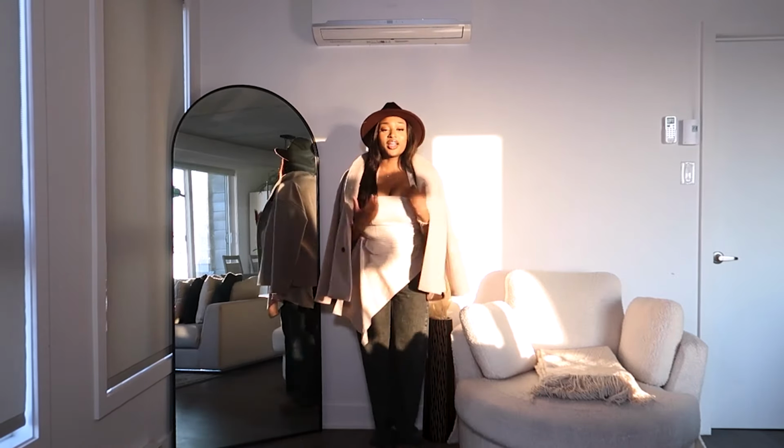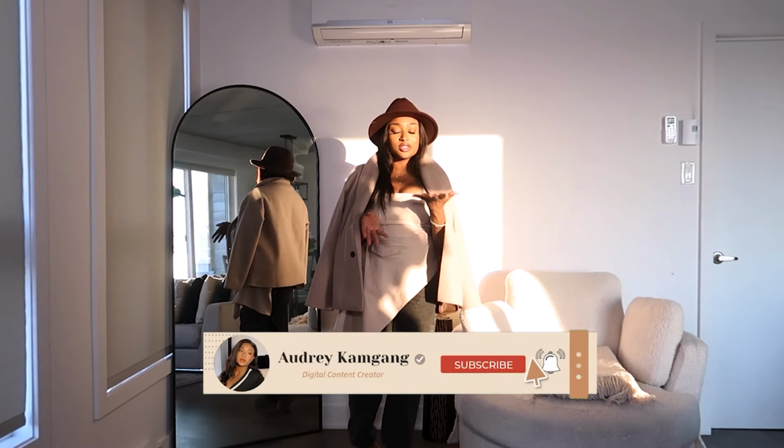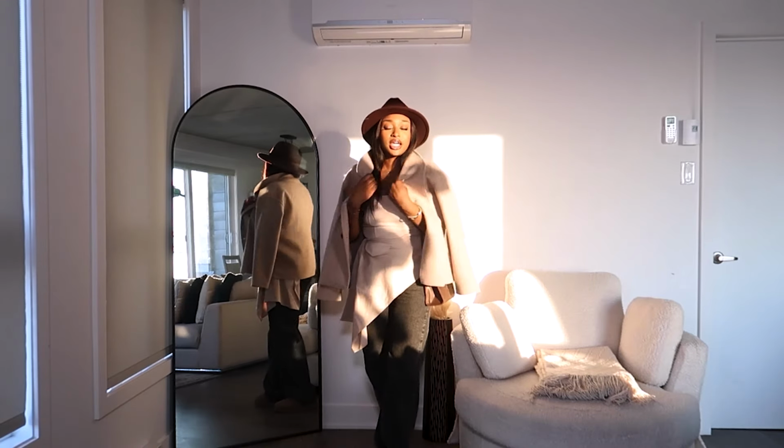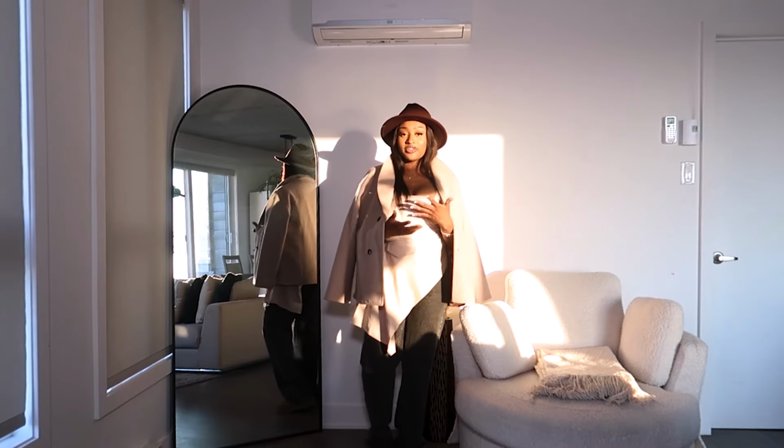This is a very, very comfy outfit, perfect for the daytime. If you have a little activity during the day, this would be perfect. You have the hat to protect your face, the jacket to protect you from the cold, and your jeans for a little bit of a casual vibe.